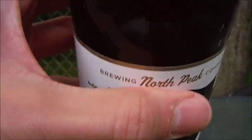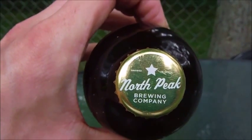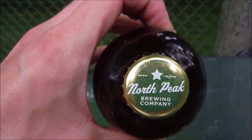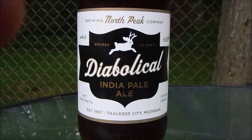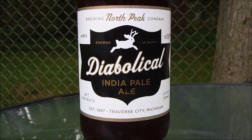Let's take a look at the top real quick. This is what their bottle cap looks like. North Peak Brewing Company with a little star on top. Brewed up north, it says on there. Quite pretty. Alright, and that is the bottle. Let's get a pouring and a tasting.